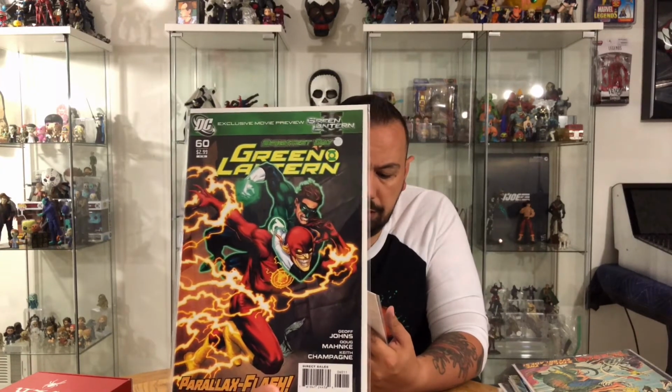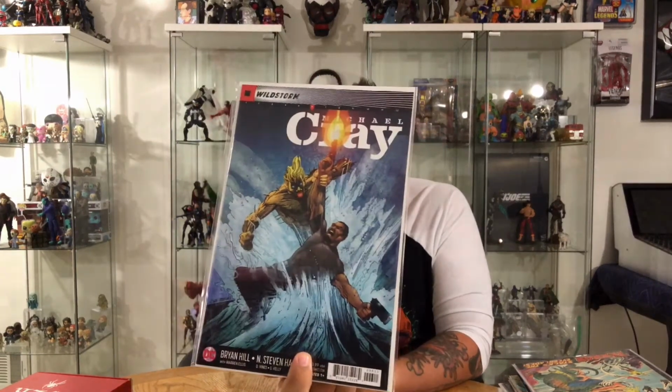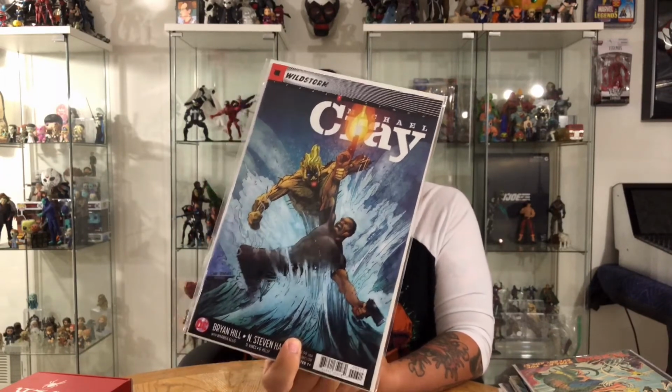We get Green Lantern #60 versus Parallax Flash. There's that one. And then lastly, a Wild Storm book with Brian Hill. Michael Clay is the name of the book, number 6, I'm going to guess, because there's a 6 highlighted on the cover. I don't know anything about this book. If you guys do, let me know. Is it worth picking up some of the other issues to read, or throwing it in a box and letting it sit?